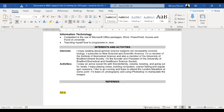So rather than just say, I've been in the archery club and I like to read books and I went on a trip once. Think about what that's bringing to your CV. Think about what it is that is telling the person that might want to employ you about you as a person.